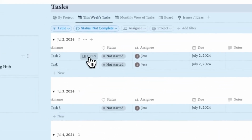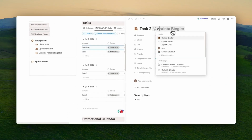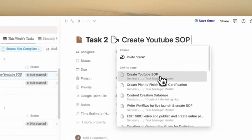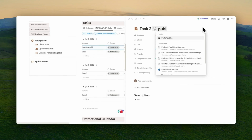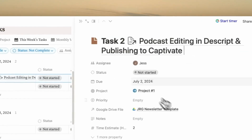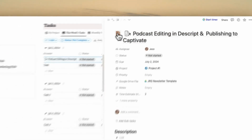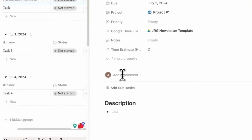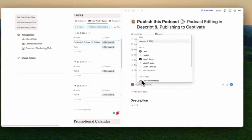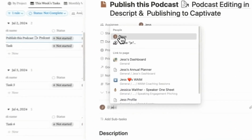Another great thing is that since your SOPs will be stored in Notion too, maybe I want to create a YouTube SOP. So I can say publishing. You can link to your SOPs. So maybe I want this person to publish this podcast. I can link directly to the instructions on how to do that. If my team member has a question, they can simply comment and ask me and tag me, and I'll be notified of their question so that I can get to them when it's right for me.